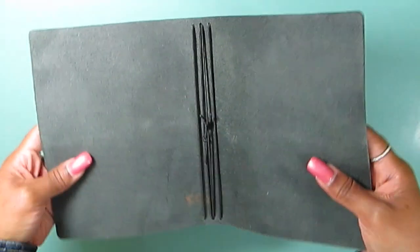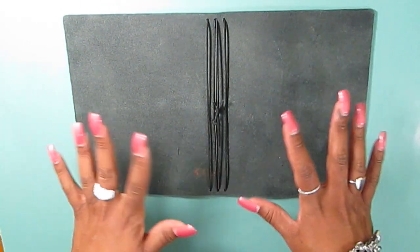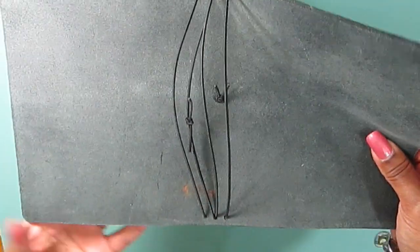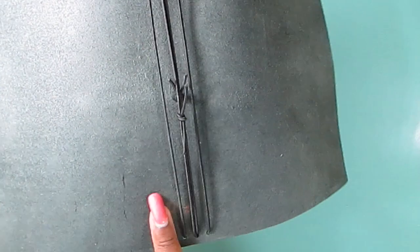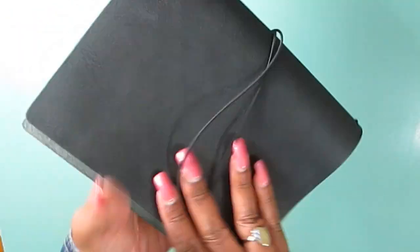Okay, so with the Second Chance sale, they deem these as perfectly imperfect. So there might be minor imperfections. So like there's something there, maybe from the manufacturing process, I'm not sure. But, you know, it's on the inside, you know, I don't care.